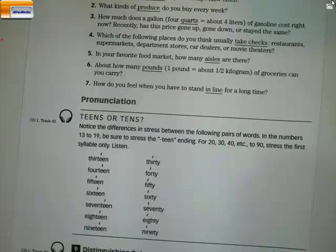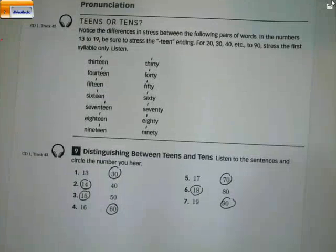2, my sister is 14 years old. 3, we've lived in this city for 15 years. 4, 60 people came to the party. 5, the groceries cost $70. 6, there are 18 students in the class. 7, I live 90 miles from my parents. Now these are the choices you should have made in the first one: 30, 14, 15, 60, 70, 18, and 19.